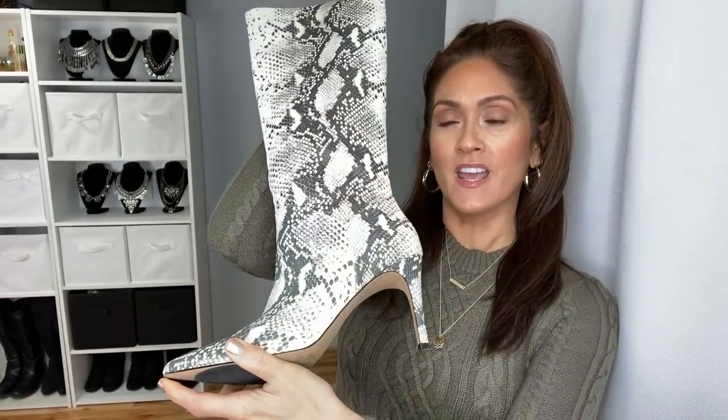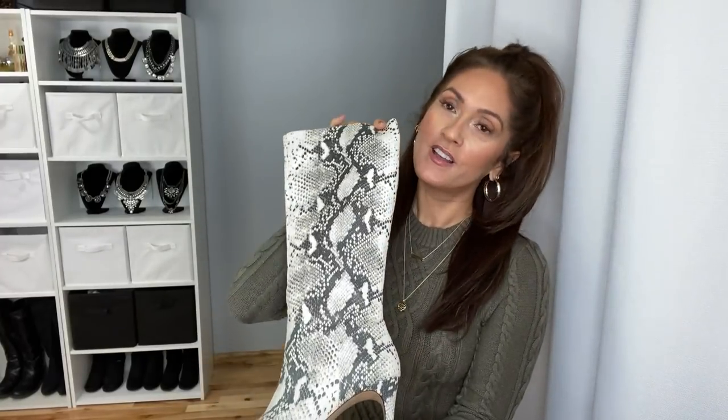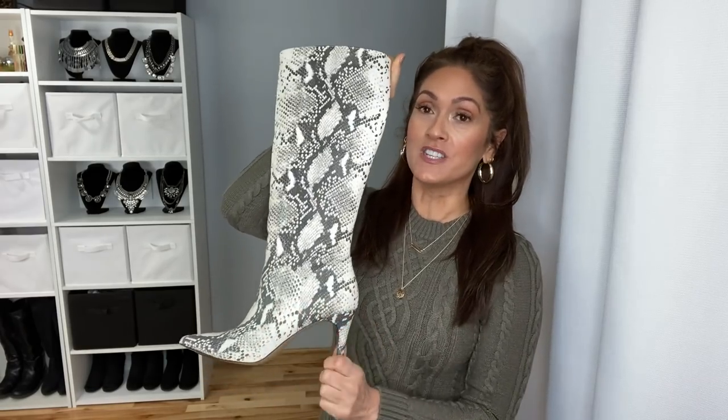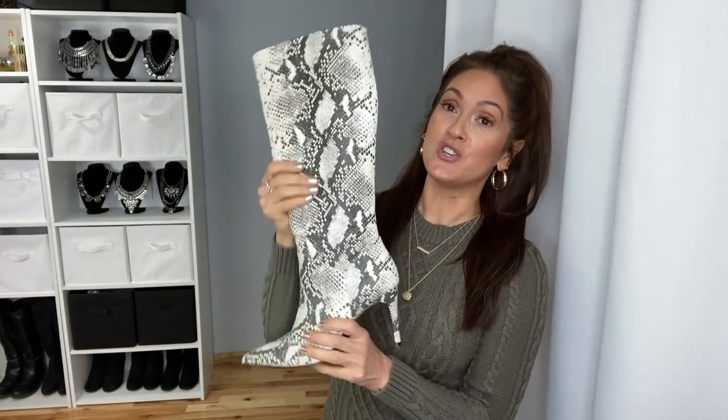Here's the boots. These are in the gray color, or the black and cream. Same heel, love these. Again, if you guys are gonna get these, I would definitely size up, because you have to slip your foot in there and there's no zipper.